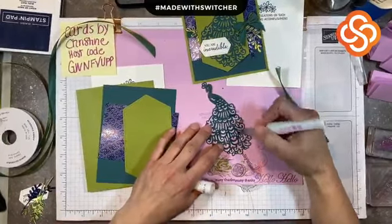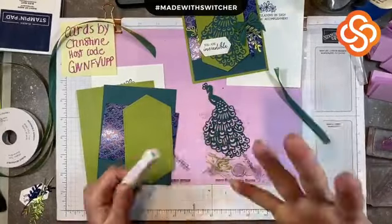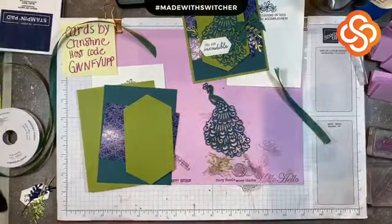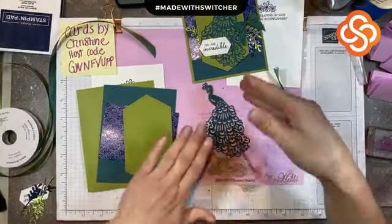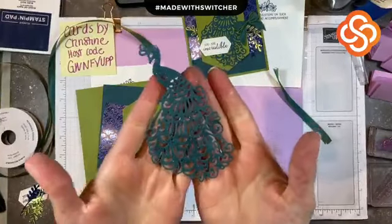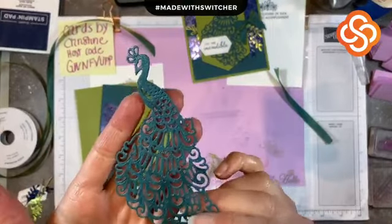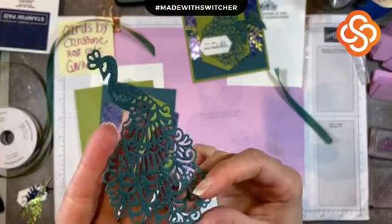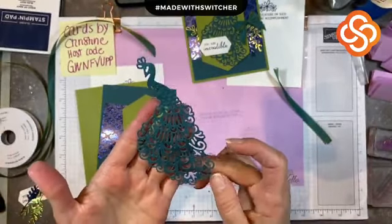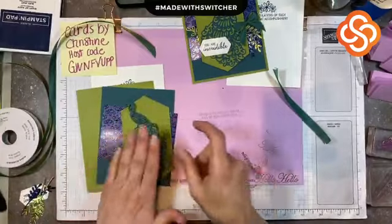You know what helped make that easy though, girls? Did you see I ran it through 6 times? Sometimes when you're in class or you're at home, you don't realize that you gotta run that through a couple more times and then it just will fall out. And look what happens when you Stella. Oh, let's see if I can get the glitter. I don't know if you can see it so much, but I Stella the heck out of this beautiful little peacock. So now that's ready.